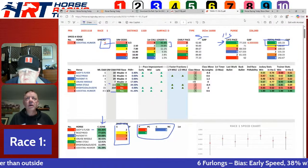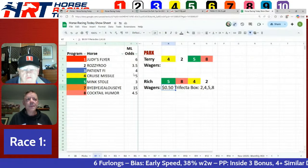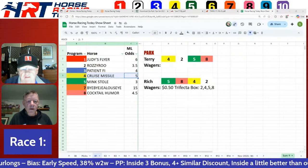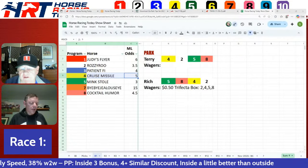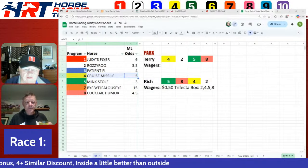Are you going speed? Are you going closer? Or are you going somewhere else, Terry? Well, I'm going with the 4, Cruz Missile. Finished 3rd versus him in our last race. Highest speed figure at today's distance. Best start speed is fast among today's starters. High percentage winning trainer plus the top jockey. Then I like the 2 as my second choice.